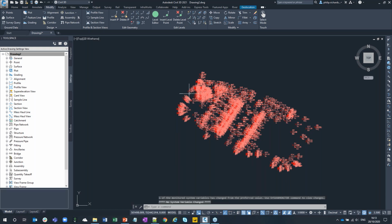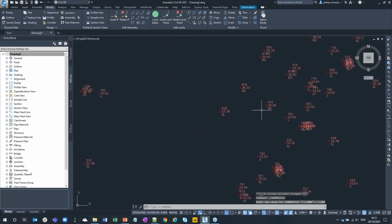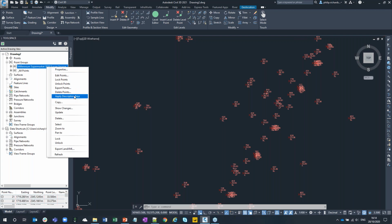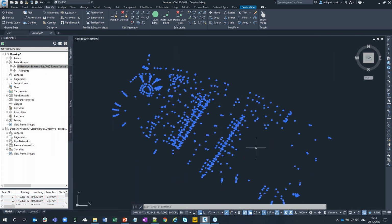All right, now I've got the points in here. I'm just going to change my scale down to 100. So you'll notice that the points that are created are annotative objects. So they come in nicely. And I've got myself a point group that's been automatically created at the import here. So that if I had points already in, maybe I was going to add to an existing model, I could have different point groups in there and I'd know which points came in from this import. And I can select the points to make sure I understand what I've got there.